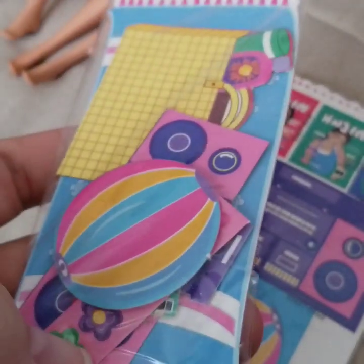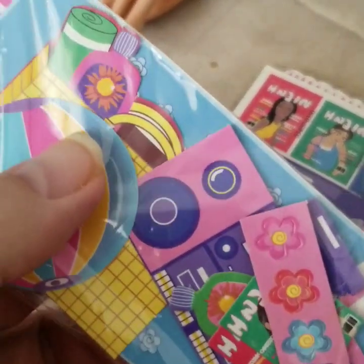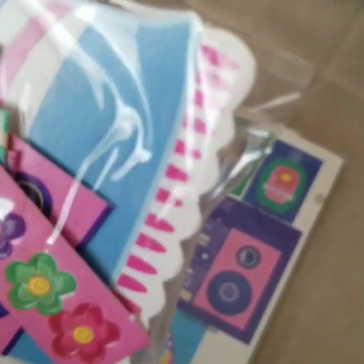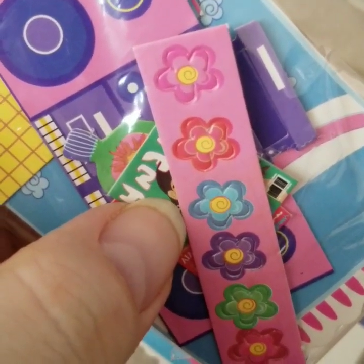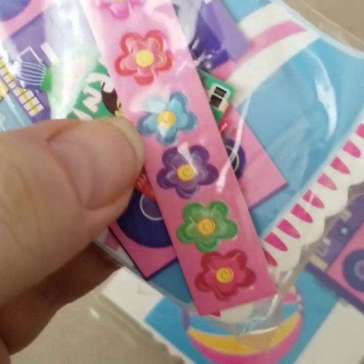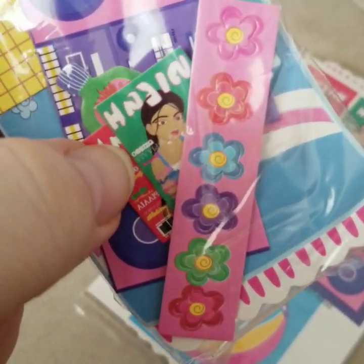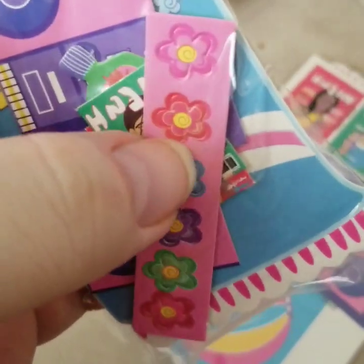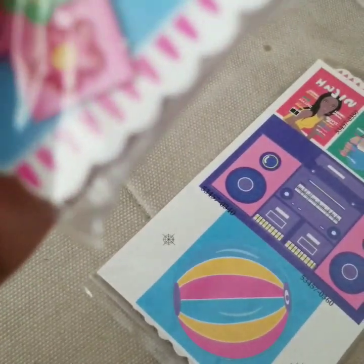There's a boom box in there, magazines, a beach ball. There's a beach bag with stuff in it, a huge beach towel. There's little flowers. I thought these were stickers that you could put in the doll's hair, but I guess they're just cutouts. I don't know how you're supposed to put them in the doll's hair, but some of the advertisements show Barbie with a pink one in her hair. I don't know how you're supposed to get them to stay. There's a suntan lotion, sunscreen bottle in there.